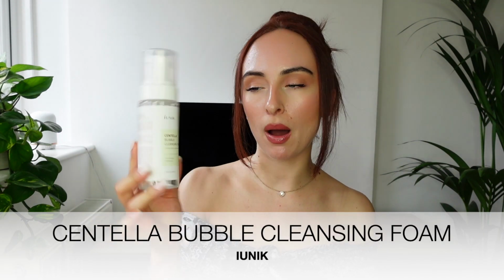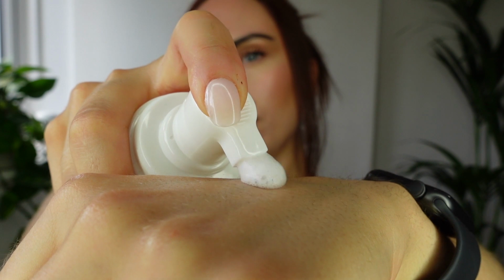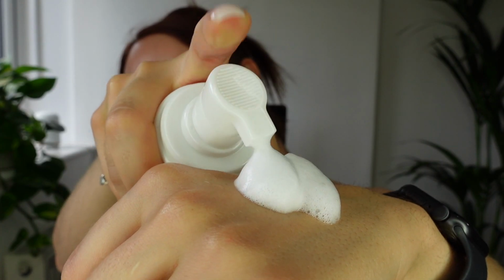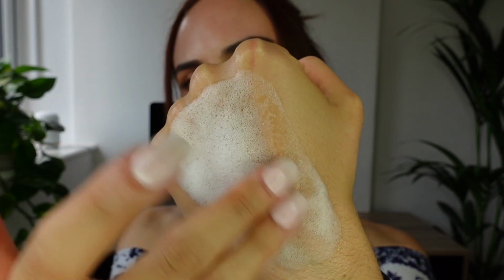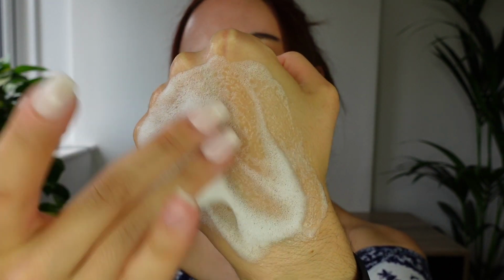Okay, so let's throw in a miss product. A miss for me was the iUnique Centella Bubble Cleansing Foam. In my opinion, it just felt like I was putting fairy liquid on my face. I just really didn't enjoy the experience of this, and I also found it a little stripping on my skin. So for me, this wasn't really a good product.